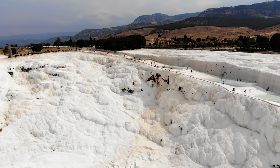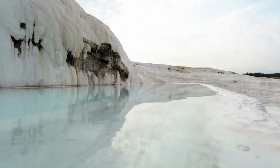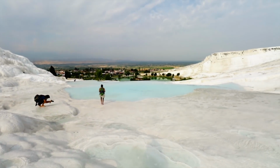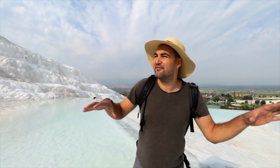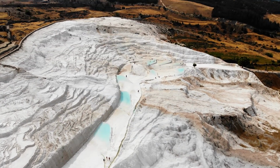Good morning and welcome to Pamukkale. What you can see right behind us here is one of the most famous sites in all of Turkey, which we're exploring today, a couple of hours outside of Istanbul. This is almost like a dream. It's like a fairy tale landscape. It almost looks like marble or something. Wow. So this is not actually a hot spring.